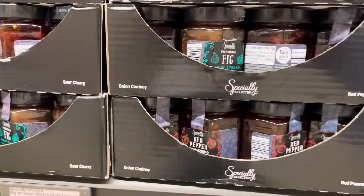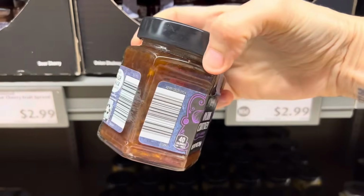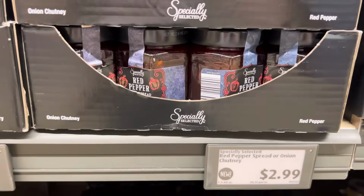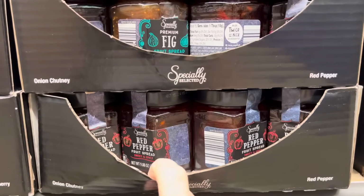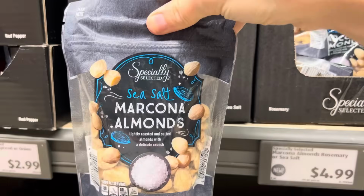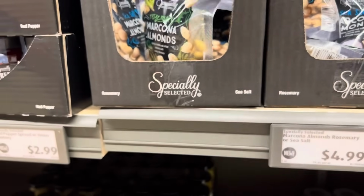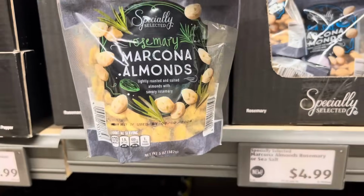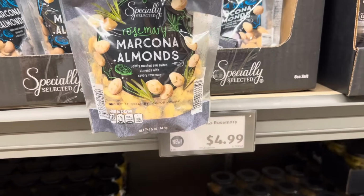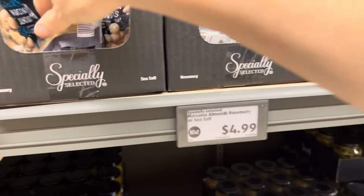Now they've got onion chutney, sweet and savory. Please tell me, what do I do with this stuff? I have no idea. I'm not this fancy. And then we have the red pepper fruit spread. $2.99 for those. Kona almonds, rosemary or sea salt. Ooh, and there's the rosemary. Those are $4.99. Wow, that's not much. That's 5 ounces for $5 pretty much. Ugh, that's a little hard one.